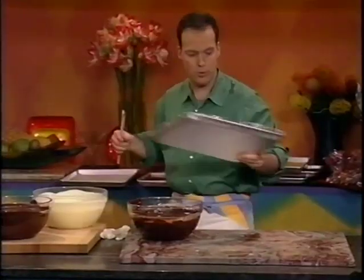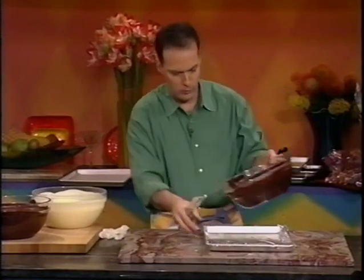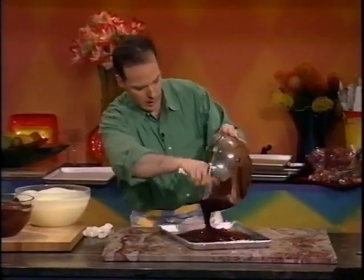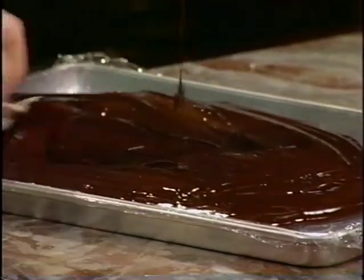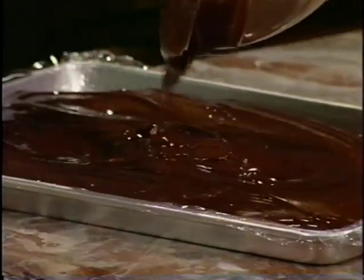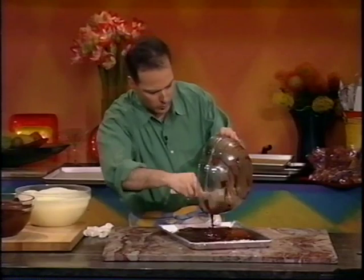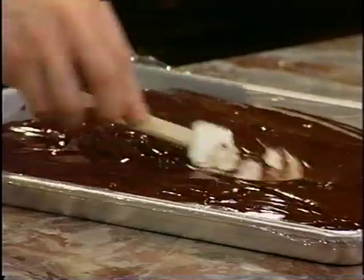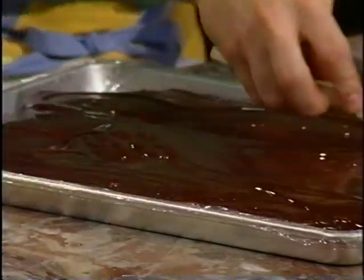Okay, now the ganache is ready. And we're going to pour this ganache into a half-size tray lined with cellophane wrap. And if you do the same quantity of ganache, you need to have a lot of friends, because that's a lot.